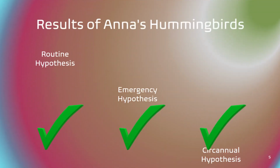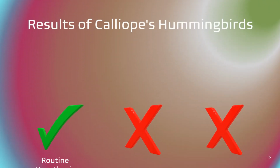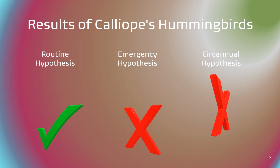The results from this study show that Anna's hummingbirds support all three of the conditions previously highlighted. In regards to Calliope's hummingbirds, they supported the routine hypothesis, but there was no connecting relationship for varying temperatures and times of year.